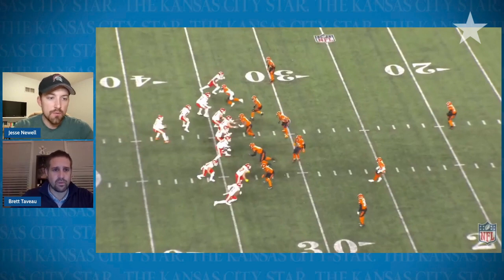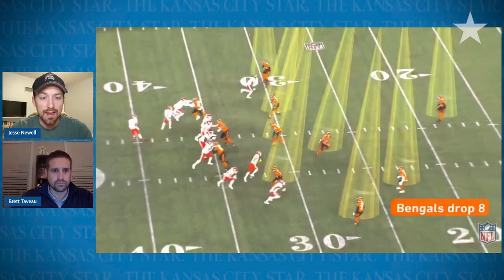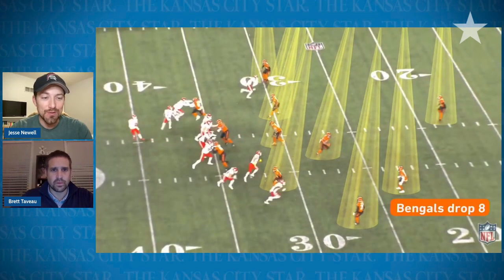Yeah, because when we saw Noah Gray go in motion, nobody followed him. So it's looking like zone coverage on this one. And again, it's harder to bring pressure; usually you have to put man behind that. So let's go along with this play. And sure enough, the Bengals do their old favorite, like the AFC Championship game. They drop 8. Yeah, so there's your drop 8.